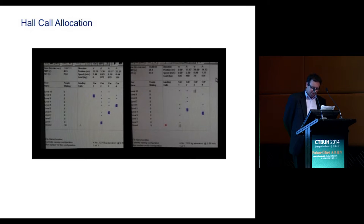What we found was that with the collective control, the average waiting time was something like 170 seconds or 3 minutes, whereas on the right-hand side with the destination dispatch, it was around 53 seconds or 70% lower. Similarly, the average time to destination, which is the time from when you press the button until you arrive at your destination floor, was halved. So in a situation like this with high traffic usage, destination dispatch provides a really good solution to help improve the efficiency of the lift system.